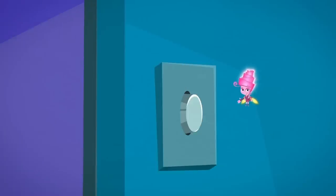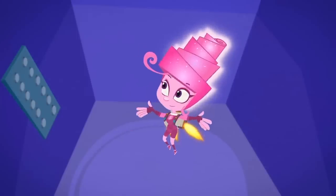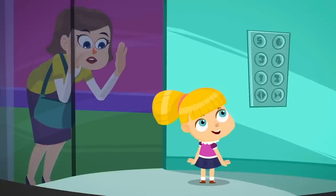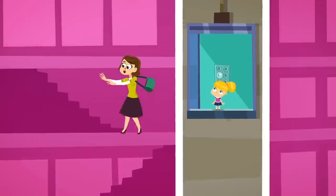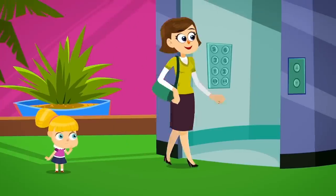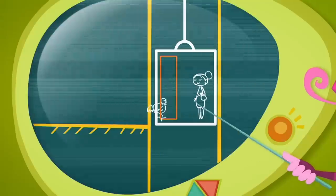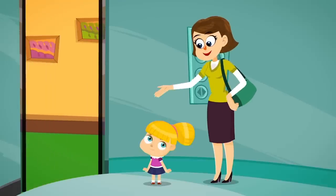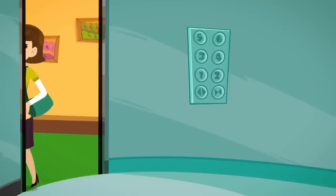Do you know the right way to behave yourself inside of an elevator? First of all, small children should never get into an elevator by themselves. They should only go in with their parents or other adults they know well. When getting onto an elevator, the adult should always enter first and then the child. When it's time to get out, it's the other way around. First the child leaves and then the adult.